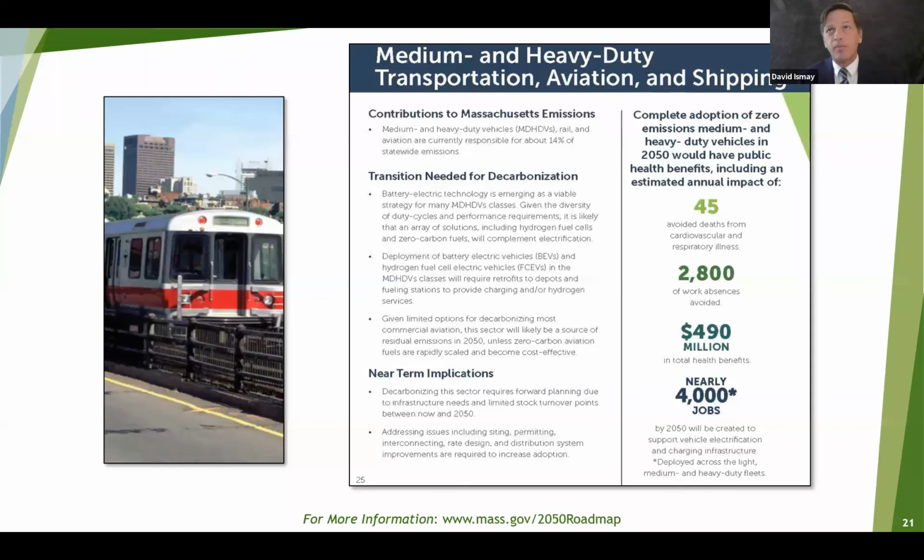So I want to pause here for a moment. There's some data on each of these slides about the business and health benefits that we've found in the roadmap analysis in each sector. The medium and heavy duty and light duty transportation numbers are shared, but really the benefits that we see from widespread electrification in transportation are staggering. And they're staggering in the best way. These are health benefits, these are avoided deaths, this is less sickness, less asthma, less lung disease, millions and millions of dollars of savings in our healthcare system. And that's for all of us in our healthcare insurance, for those of us who are lucky enough to have it, and the creation of jobs. We'll see that in every sector, but particularly the health benefits and the cleaner air from decarbonizing our vehicles is worth noting.